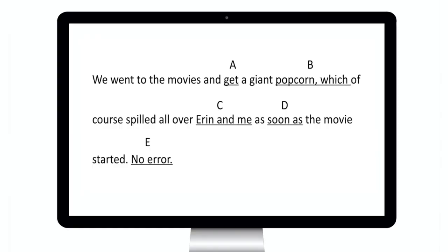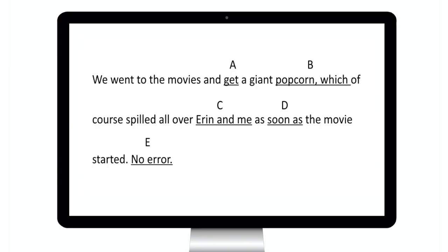Here's an example. We went to the movies and get a giant popcorn, which of course spilled all over Aaron and me as soon as the movie started. In this example, I have to find the error or select no error. My choices are the underlined portions of the sentence.